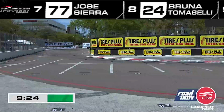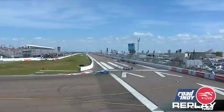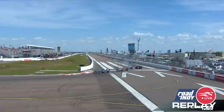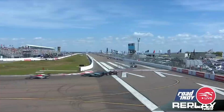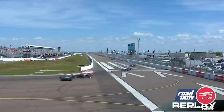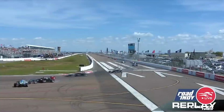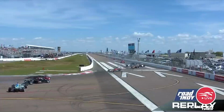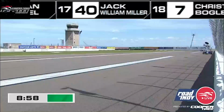I think Bruna locked him up into turn 1, went deep to the inside, locks him up. Now that's actually Sierra that's coming to the inside. He's trying to make a move. Nearly gets Holden. How does he not hit Holden? Wow. Tomaselli's trying to do the over-under. There's Bruna coming in, and now, you know what? Props to Sierra. When you spin 2 feet in, right? He didn't let the car roll backwards. He locked up the brakes, and Bruna Tomaselli just was simply nowhere to go.